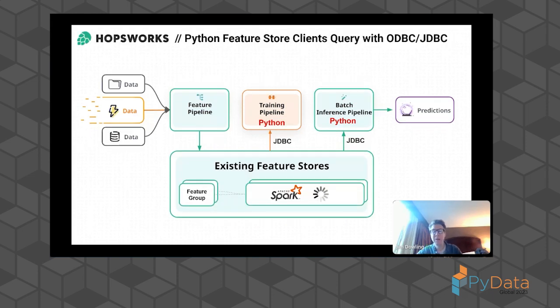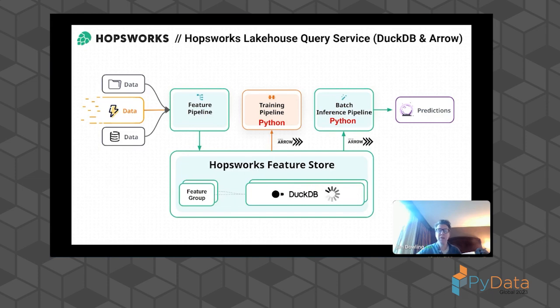So, as I mentioned earlier, existing feature stores typically provide an ODBC or JDBC style API to retrieve that data from the tables that make up the lakehouse. We call them feature groups, the tables that make up our features. And this, as we know, is a bottleneck. So what we've done in Hopsworks is, Hopsworks is a feature store. It was the first feature store for machine learning, first open source feature store, I should say, and the first enterprise feature store.